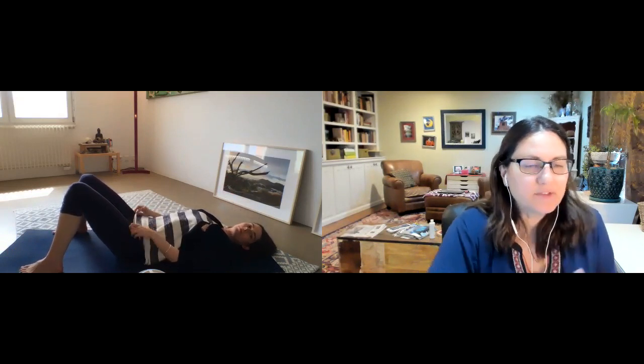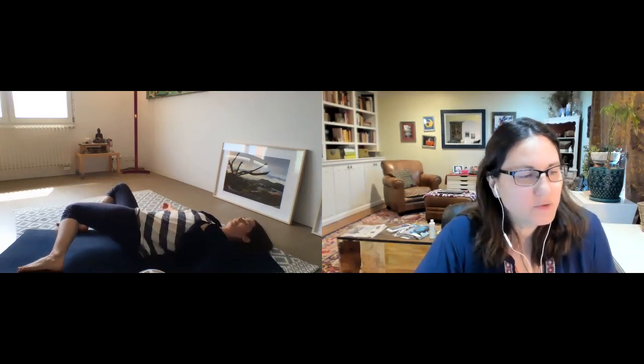Take the arms out into a comfortable position for you. Separate the feet quite wide. I usually like my feet the width of the mat. Okay. And then we just gently windshield wiper the legs from side to side. This loose, open Jatara Parivritti, this reclining twist.